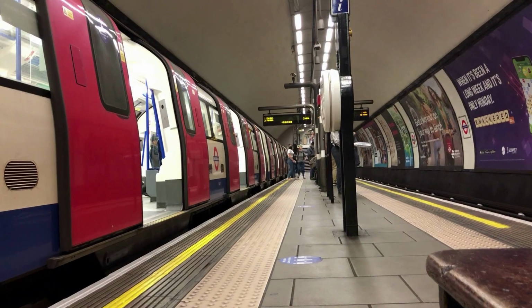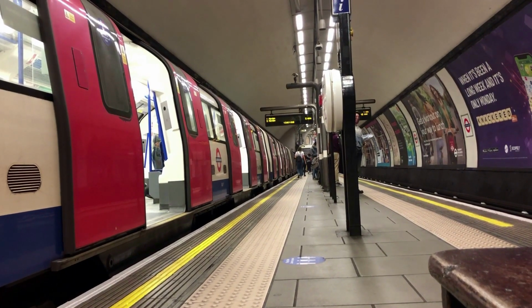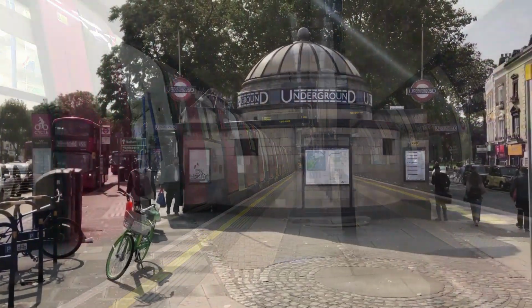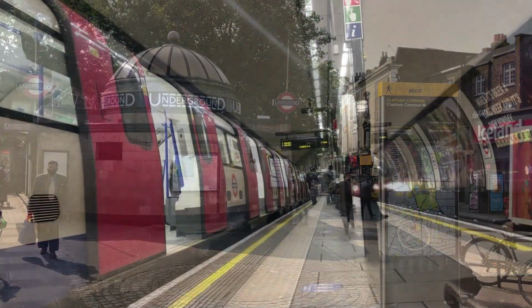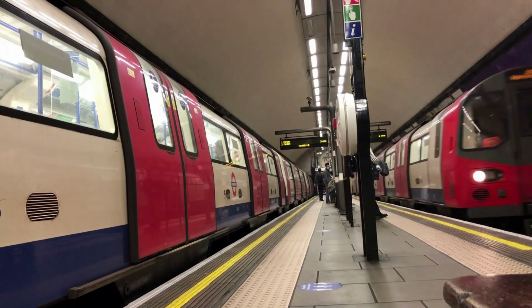Clapham Common is the only other narrow island platform on the entire underground system. Above ground is a small station entrance building, typical of those on the City and South London. This western entrance had a dome on top of it dating from the 1920s, where the mechanical equipment was stored for the lifts down to the platforms.